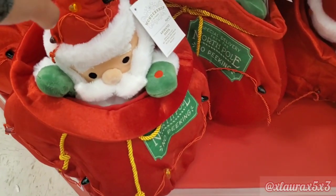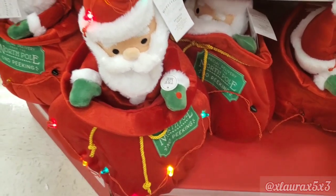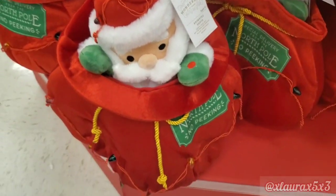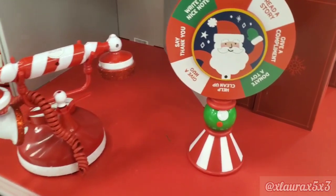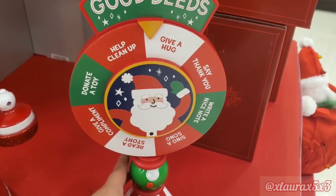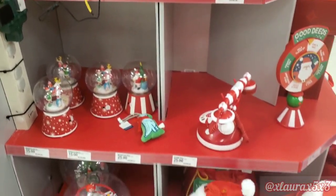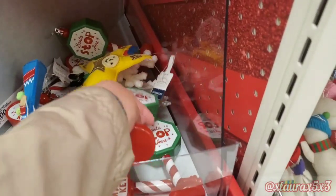They have these Santas priced at $30. This is priced at $25. $20 for the snowmen. And they have some big globes for $30. Here are more ornaments for $3.